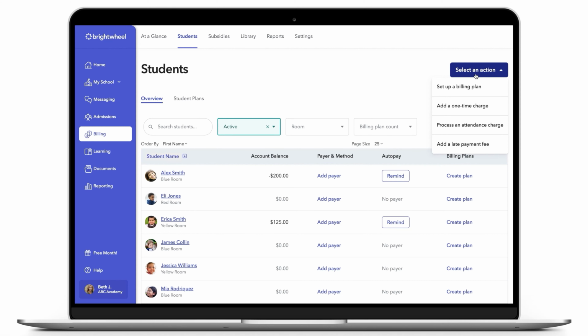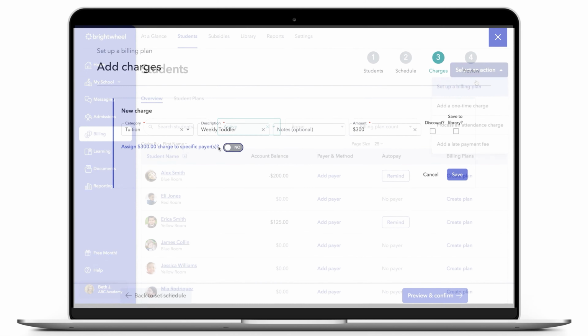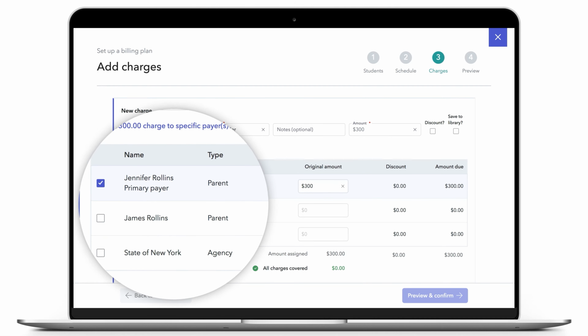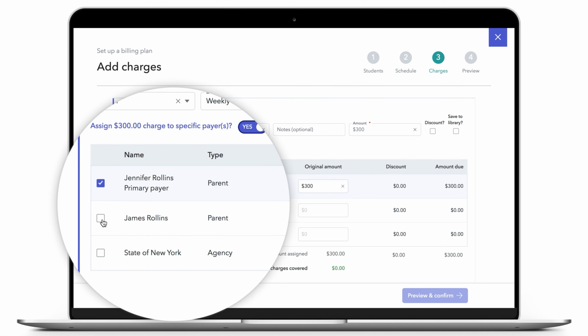There's also the option for one-time charges, discounts, credits, and even the option to bill students based on their attendance from their check-in and check-out times. If there are families that divide payments between multiple payers, you can customize charges and attribute specific amounts to different payers, even specify amounts for subsidy agencies to pay when needed.